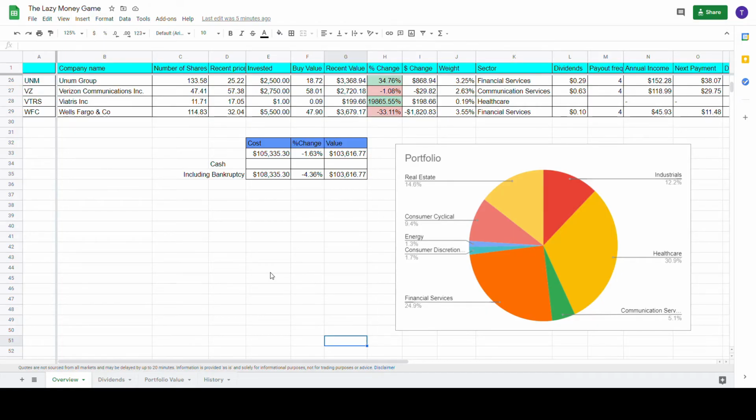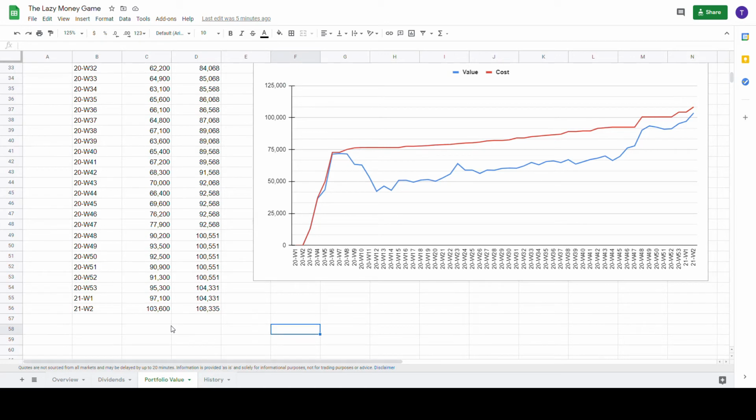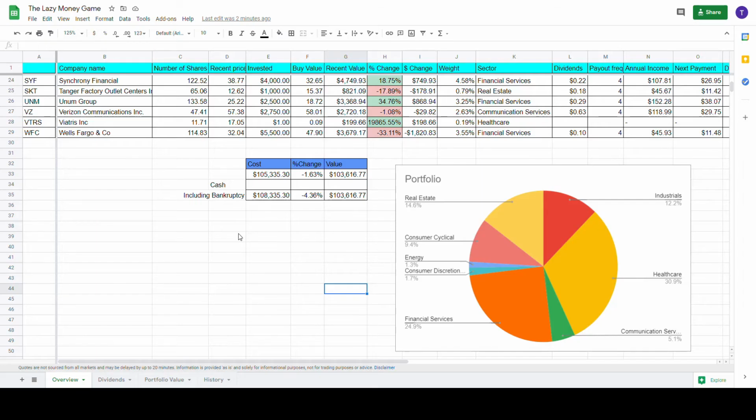Now, let's take a closer look at the portfolio. So the first thing we immediately notice is that there's a green circle for this week's episode, meaning that the portfolio is up in value compared to last week. If we then go and take a closer look at the portfolio value tab, you can see that the value has increased by $6,500 compared to last week, but at the same time the cost has also increased by $4,004. Meaning that I have had a gain of close to $2,500 within this week.